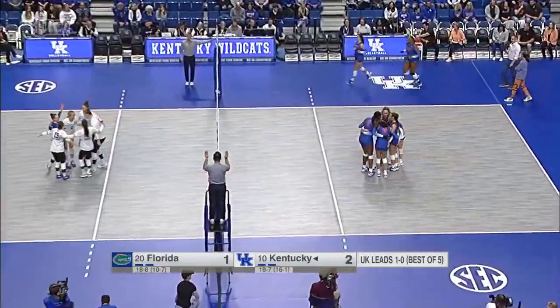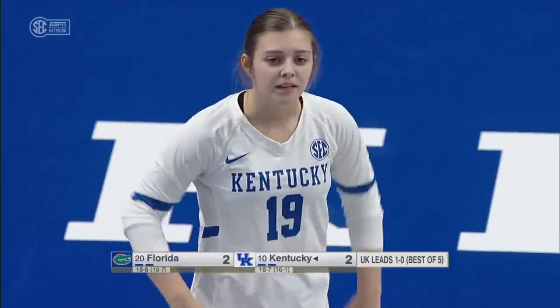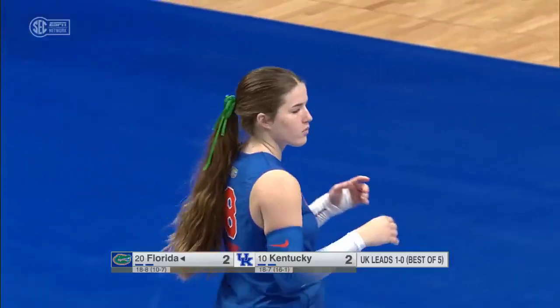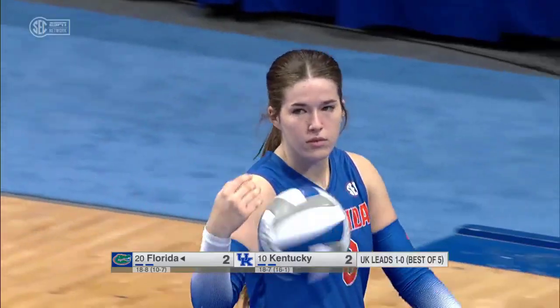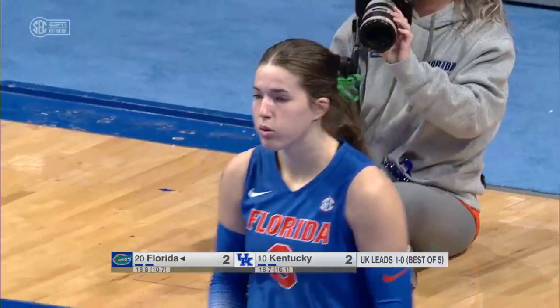As the second error for Kentucky coming out here in set 2 on service. First one from Bevan, that one from Whitworth. And now up to 2 apiece. Rare errors here for the Cats. Puts Florida on service. It's going to be Trini Adams back to swing it across. One dig in the first set for her.